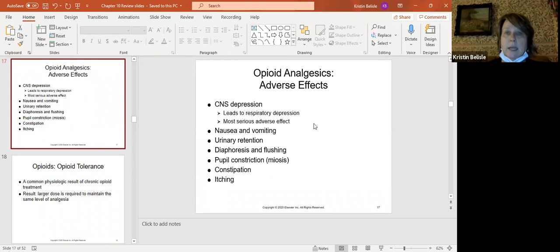Here it is, CNS adverse reaction. CNS depression leads to respiratory depression, and we can cause them to go into respiratory arrest. Ding, ding, ding. If you have anybody with a respiratory rate under 12, you need to be concerned about giving them opioids. If they have something under that, then we need to be reversing the drug. We need to reverse.